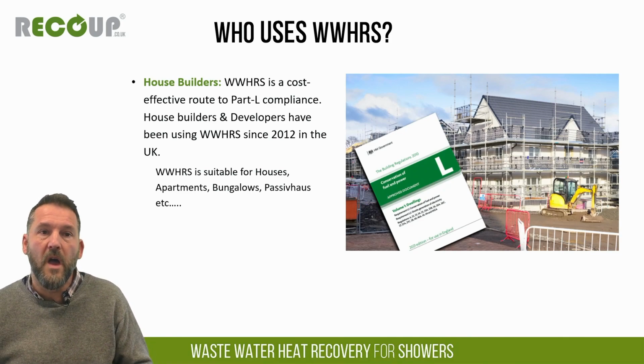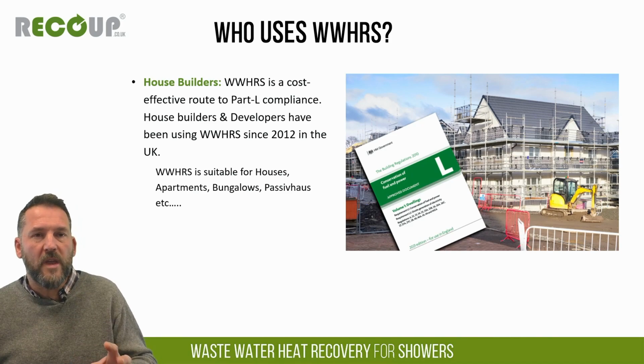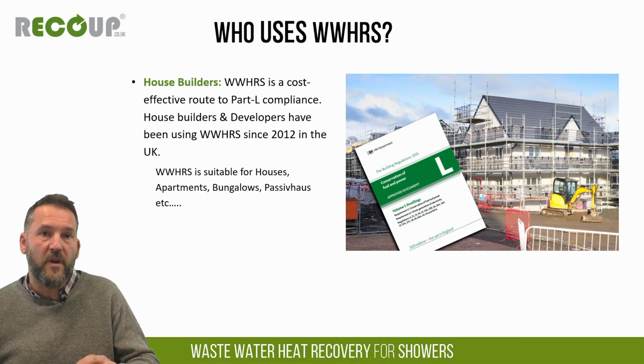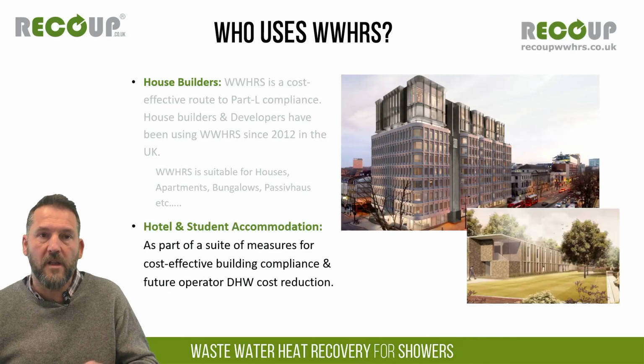But it's important to say that wastewater heat recovery, whilst commonly thought of as a technology usable in standard new build housing, we do also have products that are suitable for houses, for apartments, for bungalows, passive house, etc. So essentially, if there's a shower in the environment, we tend to have a wastewater heat recovery unit that will work for it.